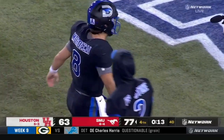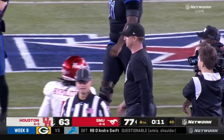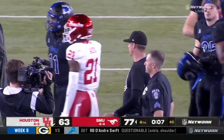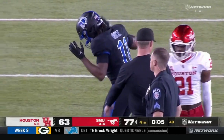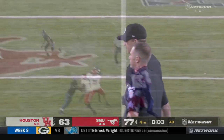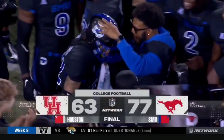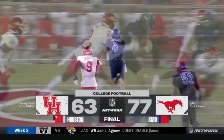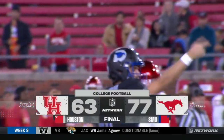Instead, the clock will wind down, and SMU now 17-4 at home, dating back to the start of the 2019 season. They have protected this field well. Jackson, my partner, filled it once again this week. SMU wins 77-63. I'm Jason Ross Jr. saying so long. Enjoy the rest of your Saturday night.